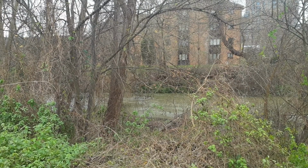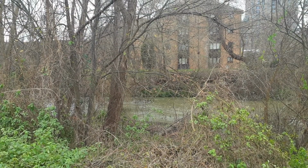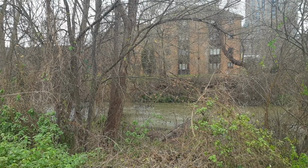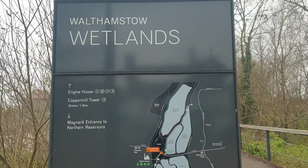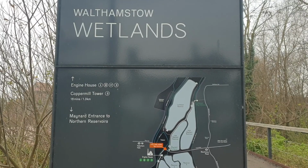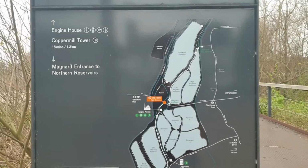Hello everyone! Today we are gonna be wandering in a place that I've never been to before. We are still very close to the main road, so it's quite noisy. I just wanted to briefly show you where we are. There, I found the map. We are in Walthamstow Wetlands, and there's the map.